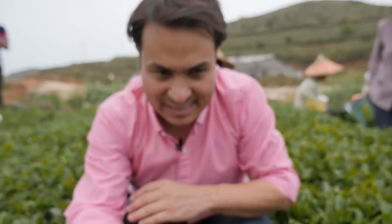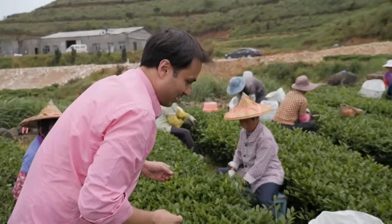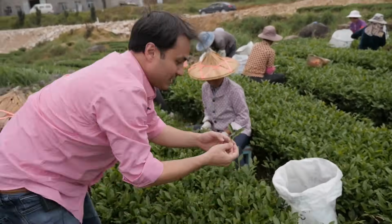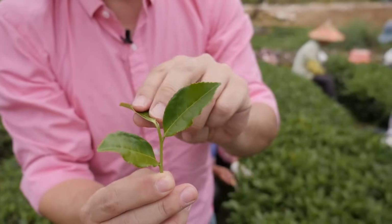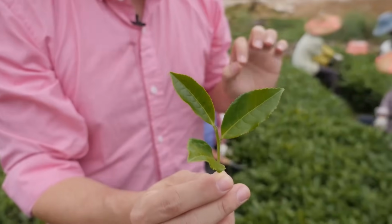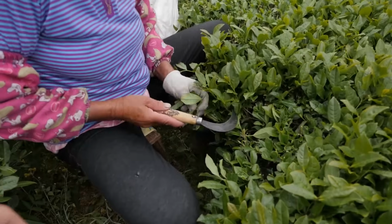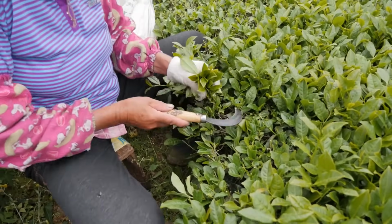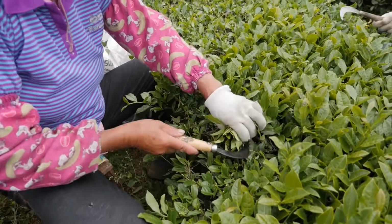Should we see what they've got in their sack? I'm going to see if I can grab one here. See if I can just grab a little look at what they've got. There you go. Take a look here. Exactly what you'd expect. No bud. 3 leaves here. Sometimes they'll do 4 leaves. They're picking partly by hand and partly, I don't know if you can get in there, Celine, using this little scythe here, which is the first time I've ever seen this scythe. In Taiwan, they have little razor blades that they strap onto their fingers so they can cut very easily.